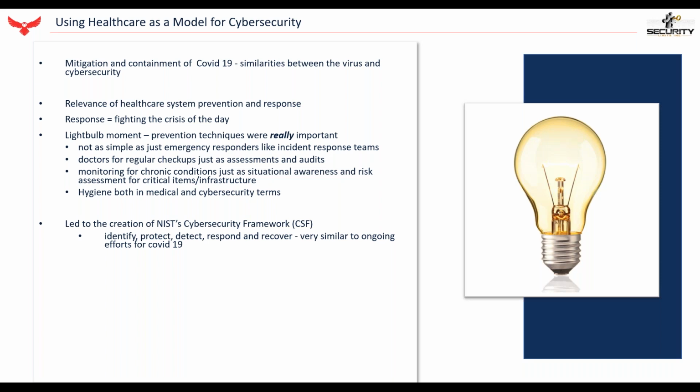One of the things that you'll be talking about a little later is the use and application of data diodes. That is in fact basic hygiene from a cybersecurity perspective. After several years of balancing and building a strategy around prevention and response, we worked to develop the cybersecurity framework. And everybody that's heard the cybersecurity framework understands that there's the 5 major functional areas of identify, protect, detect, respond, and recover. And that is a direct correlation to the healthcare system itself.